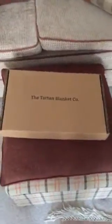And guess what came today? This lovely box from the Tartan Blanket Company. Let's take a look inside. I saw this scarf in Edinburgh at the weekend and couldn't resist it, so had to have it.